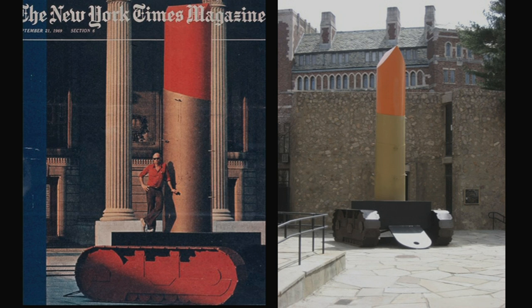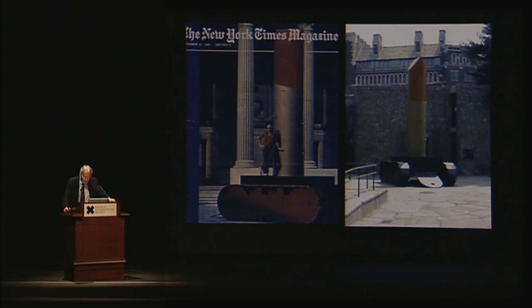Claes Oldenburg's wonderful inflatable piece called Lipstick Ascending on Caterpillar Treads on the left was made during the Vietnam War for a protest group at Yale and installed in 1969 on the plaza in front of that colonnaded war memorial building, making a pretty vivid image of male aggression. Five years ago, he remade it, there on the right, with more durable materials and permanently erect, but now it's much less conspicuous and in a much less important place in the campus.